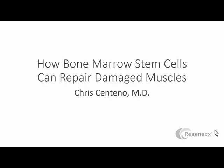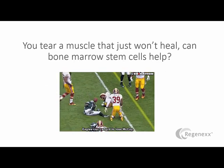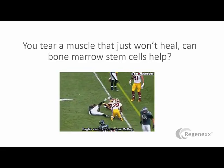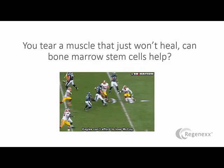Hi, it's Dr. Centeno, and today we're going to talk about some really interesting things with bone marrow stem cells and how they can help repair damaged muscle. Now, everyone tears muscles from time to time, and sometimes they just don't heal. Hamstring injuries are notorious for that, rotator cuff tears, etc. Now, can stem cells help that in any way?